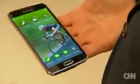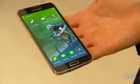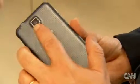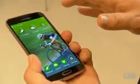So that's for health. You can see how your heart rate's going? That's right. There's a heart rate monitor built into the hardware, very first time on a smartphone. So if you just turn the phone over there, there's a heart rate monitor. You just place your finger onto that. You can go in and then press heart rate on the S Health app.